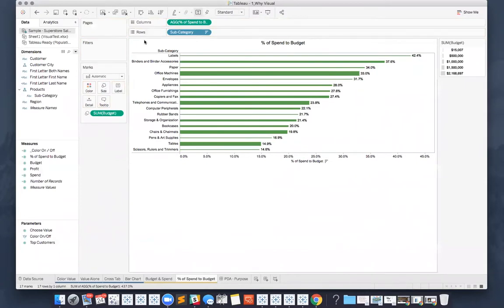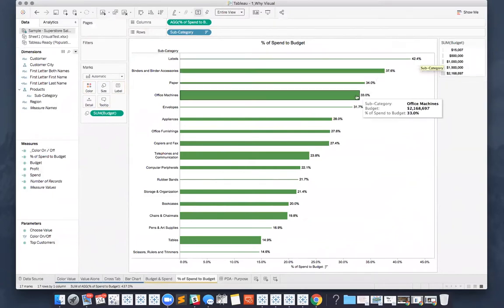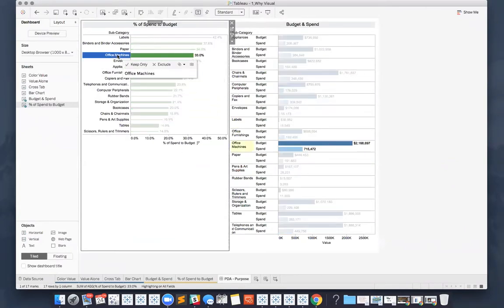And now, very quickly, I'll make this entire view for a second. Yes, I got 42%, but it's a very thin bar. So my eye immediately goes down to a very thick bar, office machines, which is a third of the way through their budget. And it looks like the biggest budget, right? So that's a quick way to really call this out, and now I'm actually correct. Office machines is a third of the way through their budget, and it's the biggest one.